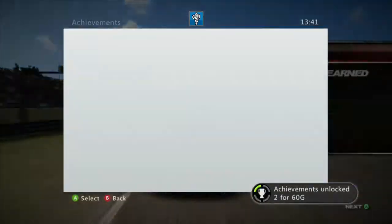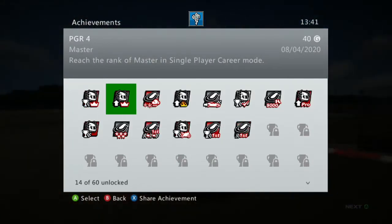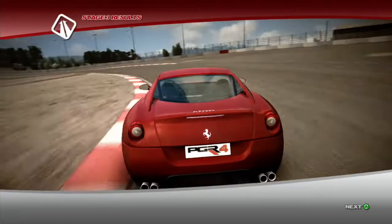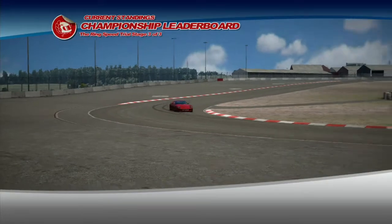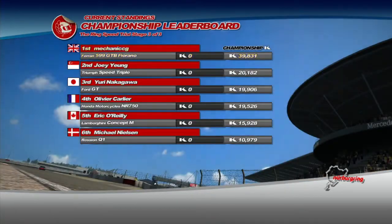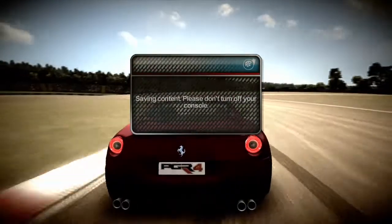Two achievements. Become a national champion in single player career mode. Reach the rank of master. Yes. That's just spoiled the excitement that's about to happen. But we've got Master level now, which is really nice. A championship leaderboard. 39,000 kudos. That is a good paycheck, I'll say that. And we are now on to a Master level. This is the top of the top.